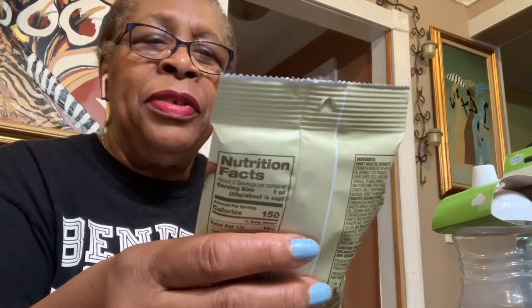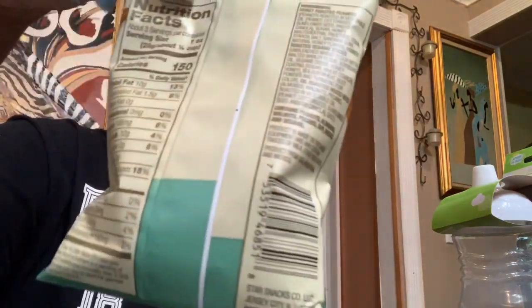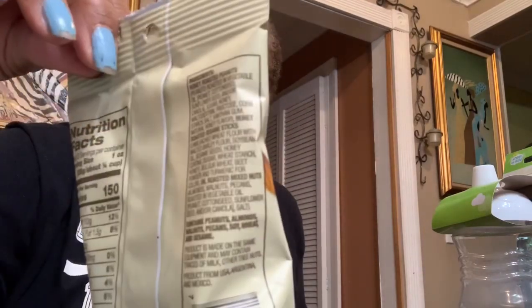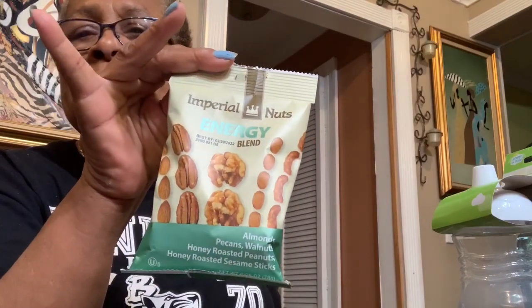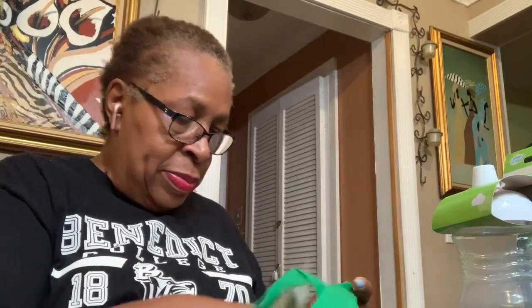I saw this energy blend of nuts. I like walnuts and pecans. So I bought that. I'm gonna put that in my pocketbook. I'm not gonna even let that go upstairs. This is going in my pocketbook, so I can get an energy boost when I'm out.